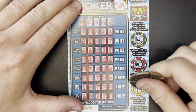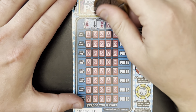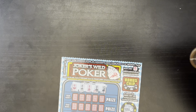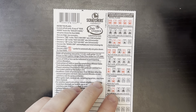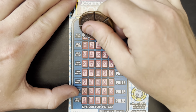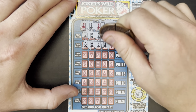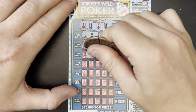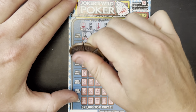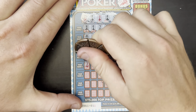104, 55, and 26. Ooh, 4 of a kind. We need a straight flush or a royal flush. That's going to be tough. Let's see if pizza coin can come through for us. Nothing. Ace, ace, 4, 4, 9. 9, 10, jack, queen, king. A straight does not beat 4 of a kind. Yeah, this is going to be super tough to beat.